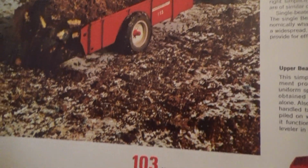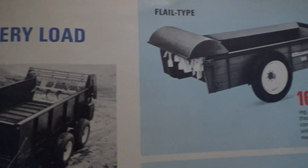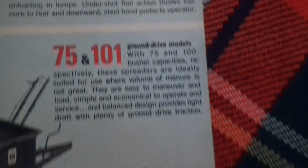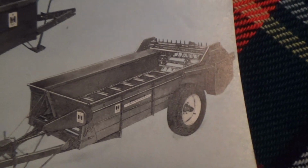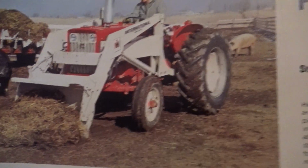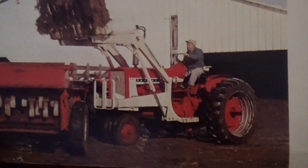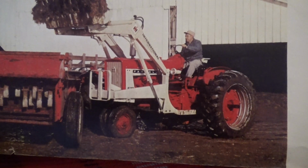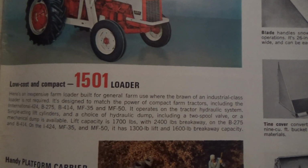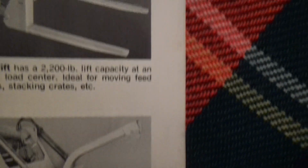Moving manure. An occupation that is near and dear to my heart. Tickling my olfactory senses right now. 1966 equipment. Oh boy, here you go. Got your loader tractor. Fast and efficient. Loader attachments.